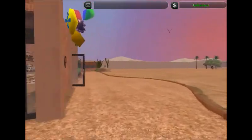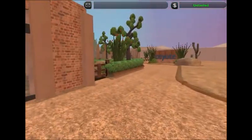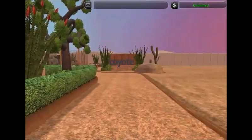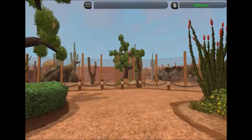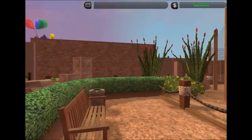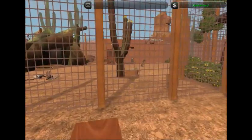Let's go this way. Oh, look, I see a sign. Honey, there's coyotes at this zoo. Let's go check it out. Yeah, I'm okay with that. I don't think anyone would go in there. So, let's see. I see some coyotes. Kind of give you a full view here. It doesn't look like anyone went inside the cave.